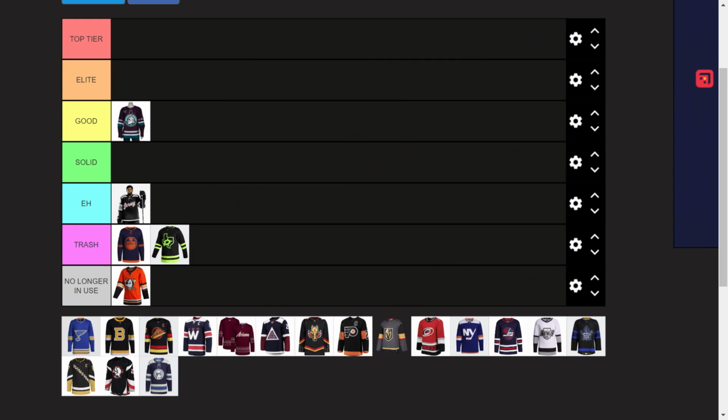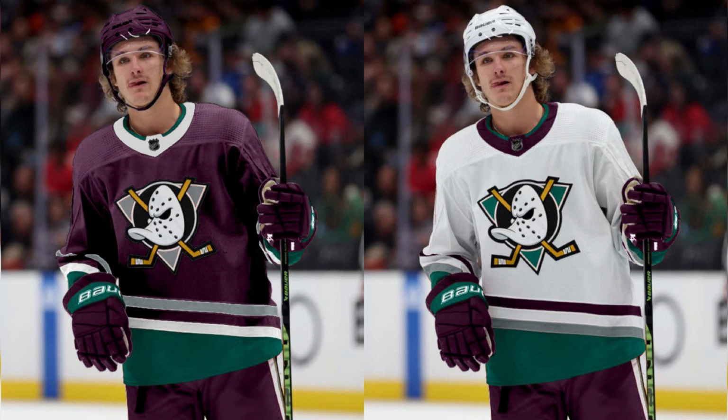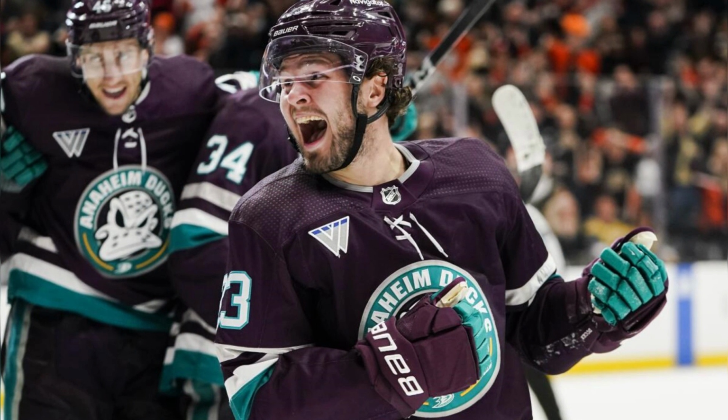I am going to place this jersey in the great tier. I love the colors of this sweater. The logo is unique and pays homage to the original Mighty Ducks logo. Great jersey from Anaheim. I wish that they would have just went back to the original one, but I get that they might not be able to do that at this point.